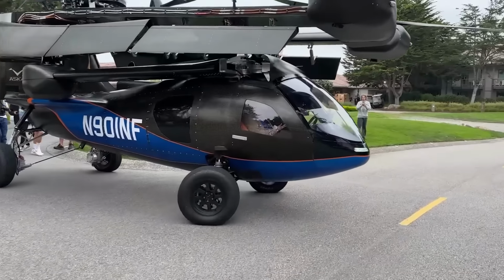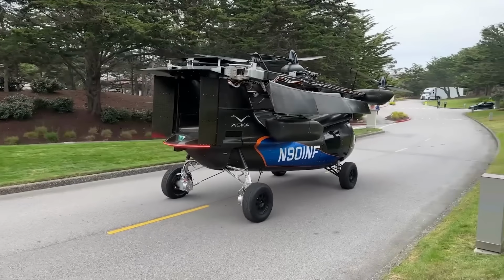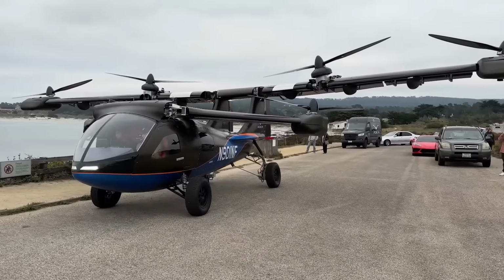And with great convenience comes great cost, as the A5 is expected to cost about $800,000. That's like 2 Lamborghini Aventadors. Is that it? That's it. Oh wow, I was expecting millions. Okay.